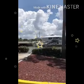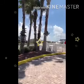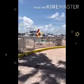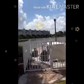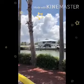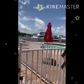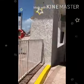Here we are at Dunedin at the Marker One Marina. Kind of giving you a little tour. It's a little pool. This is very close to the mainland. There's a little channel here, small bridge, in downtown Dunedin, near 19A. You can look that up on Google.